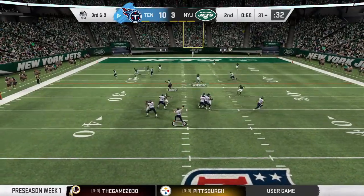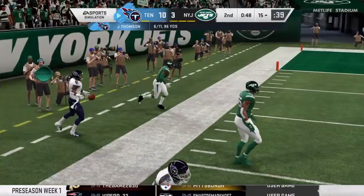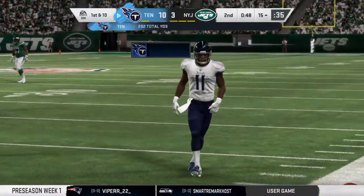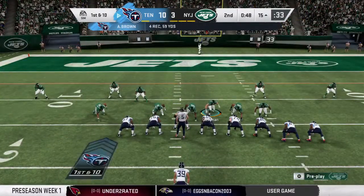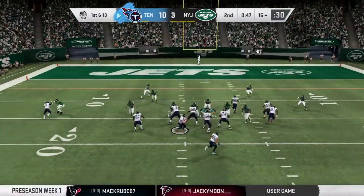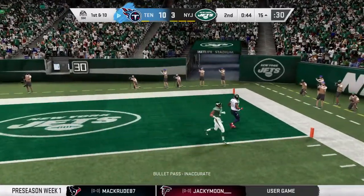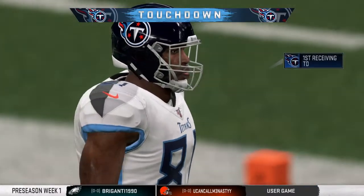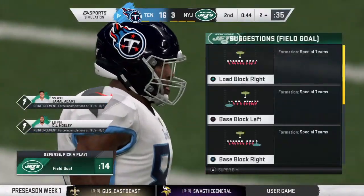They'll look to throw. This will be caught by Brown. And he's going to be out down inside the 20 at the 15. Give him 16 yards there, a Tennessee first down. From the red zone now, they'll look to throw. That's caught in the end zone. Touchdown, Tennessee. Jonnu Smith there to make the grab.